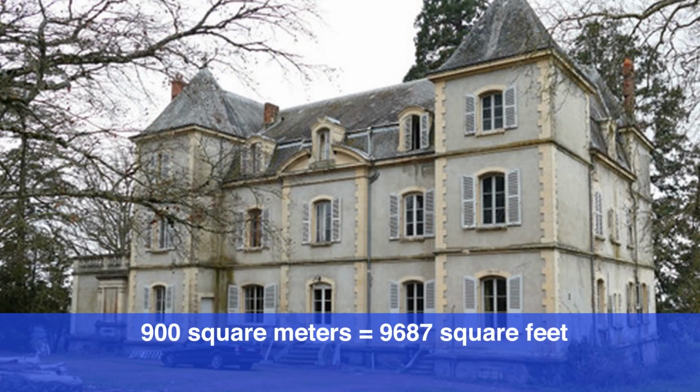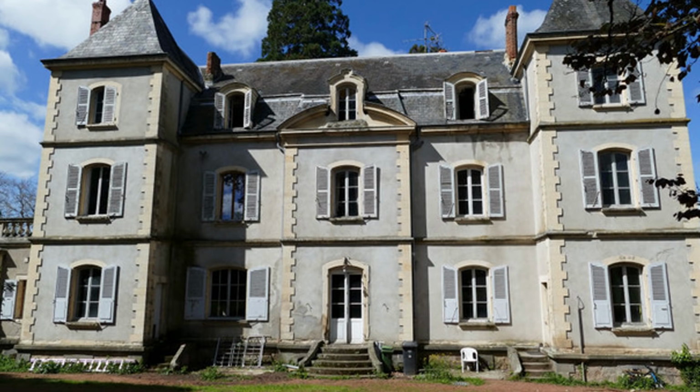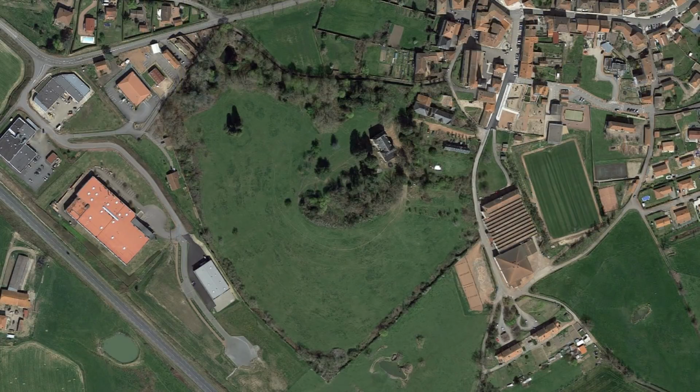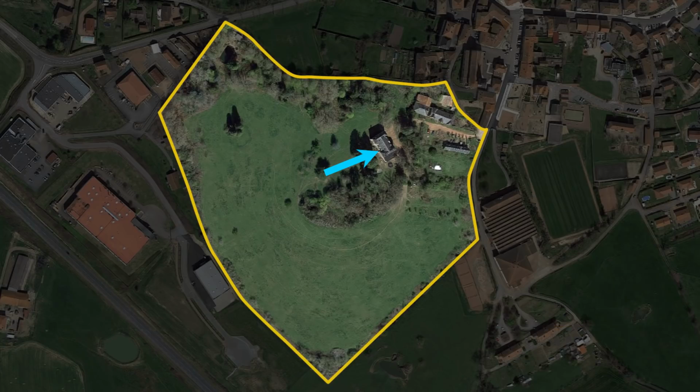This 900 square meter chateau, with 25 rooms and 16 bedrooms, offered great potential, but the chateau and all of the outbuildings were in need of major repair and renovation. The property included a wooded park and a parcel covering almost 10 hectares that included the chateau, the main gate, a coach house garage, a farmhouse cottage, stables, and a garden folly pool house.